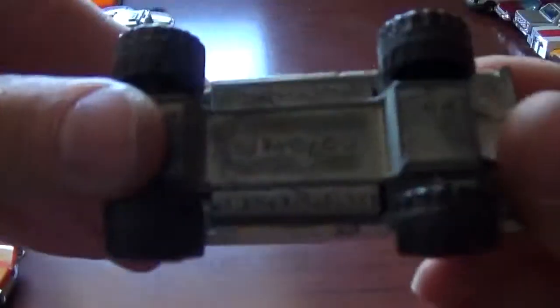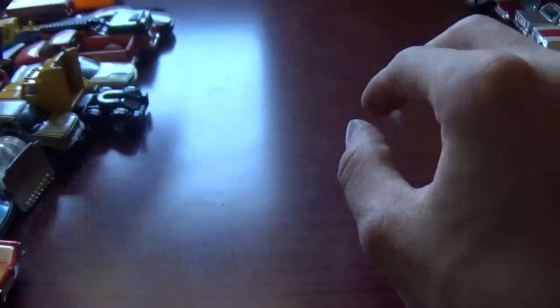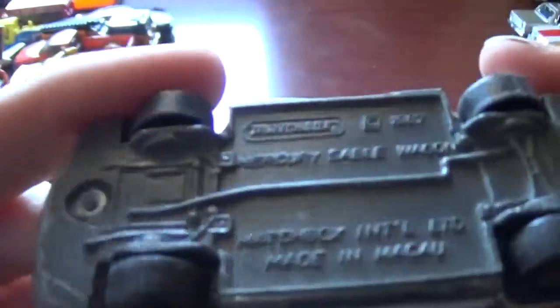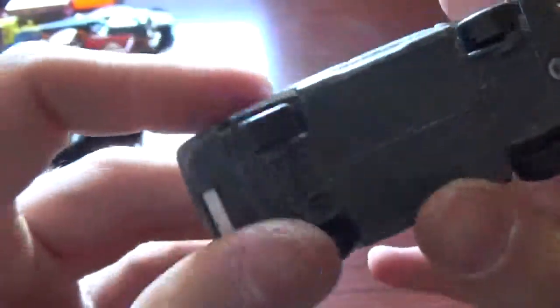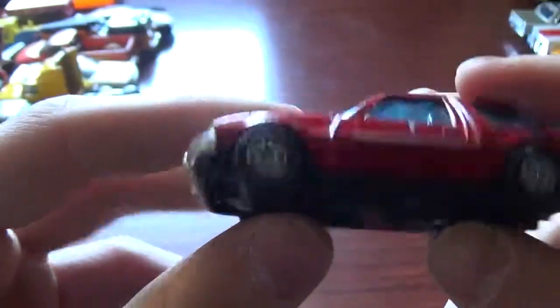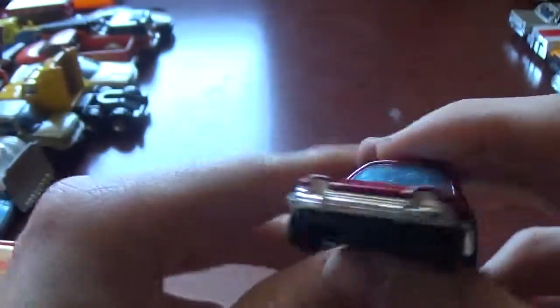Got a majorette here. This one's actually made in France. That's pretty cool. Toyota 4x4. It's got an engine. Yeah, a little bit. This is not a casting I knew existed. Mercury Sable Wagon. A little bit of damage there, but I get the idea. This thing's pretty neat. I want to find one of these in good condition. AMC Pacer. What a notorious car. Corgi. Yeah, that thing. That's a car.